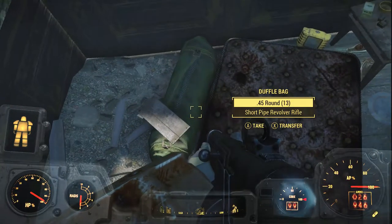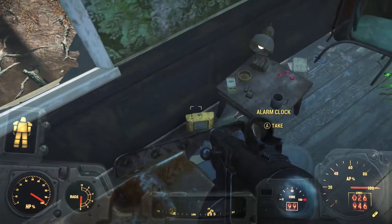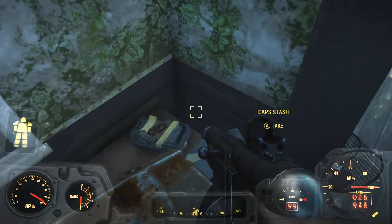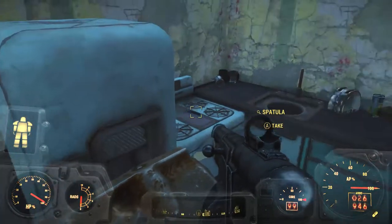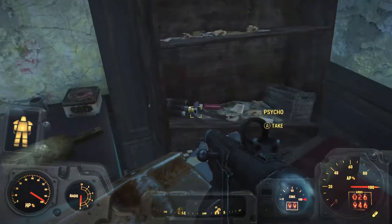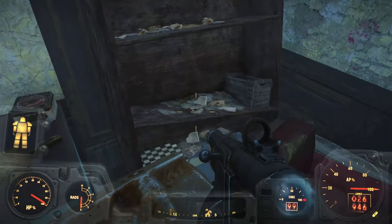In the eastern corner of the room is a duffel bag filled with ammunition and a rifle, sitting on top of a nearby table for a few bottle caps. And on yet another table in the southern corner of the room, we find an entire stash of caps. Heading into the kitchen, we really don't find anything of interest on the counter, but sitting on a nearby shelf is some turpentine, some psycho, jet, and rataway. Looks like whoever lived here may have been hooked on chems.